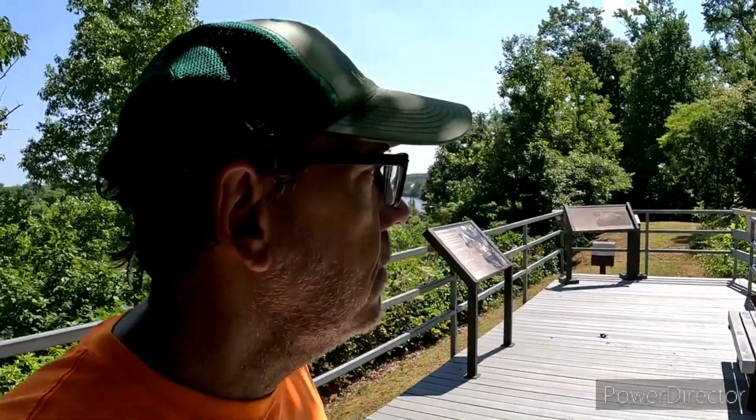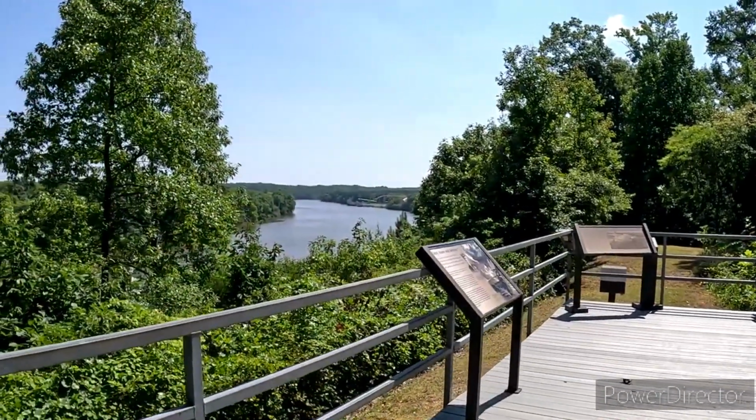But if you ever get a chance, man, it's really an impressive little park. It really is. It's not as big as Gettysburg or Appomattox or any of that stuff, but it's really impressive to me. Plus, it's a nice view.